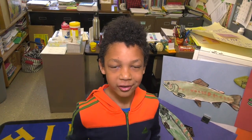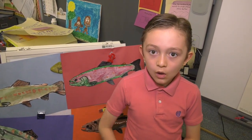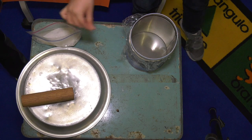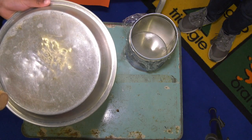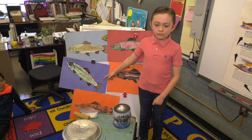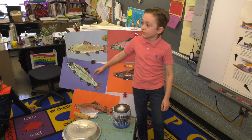Hi, my name's Anastas. And my name is Cooper. And we are going to demonstrate how the fish sense things with their lateral line. So first we're going to take some sand and we're going to put it on this rubber with the bucket. Next we're going to test if the sand jumps up. And that demonstrates how the fish use their lateral lines to detect sound waves.